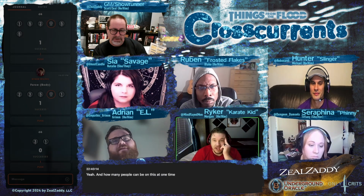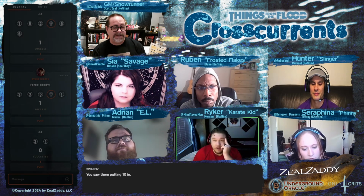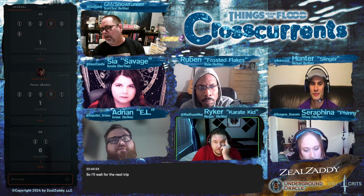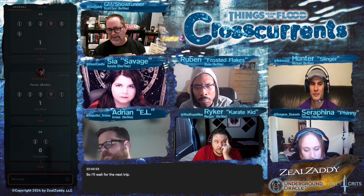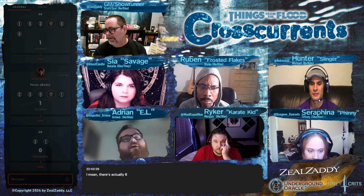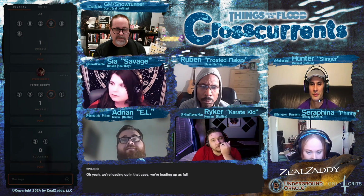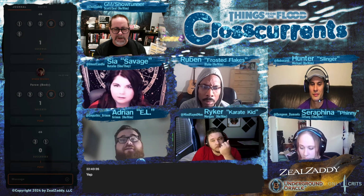And how many people can be on this at one time? About 8. I saw them putting 10 in. There's only enough seats for 5, but they squeezed in and found places. I mean, there's actually 6. If you sit on the loading back, in that case, we're loading up as full as 10 and then getting out of there.